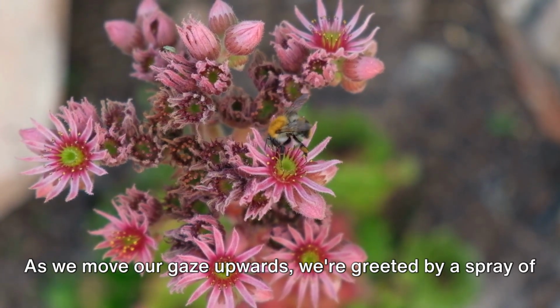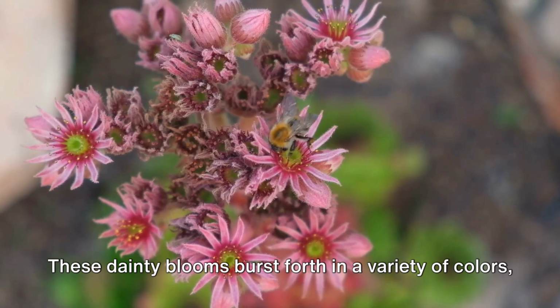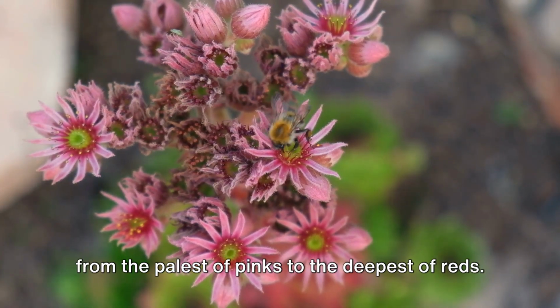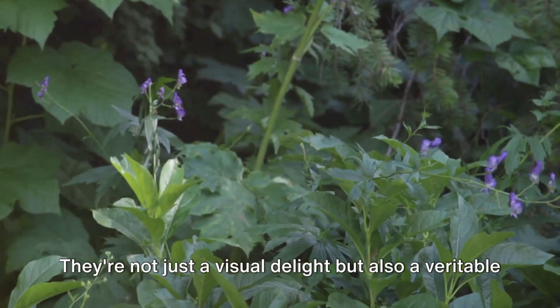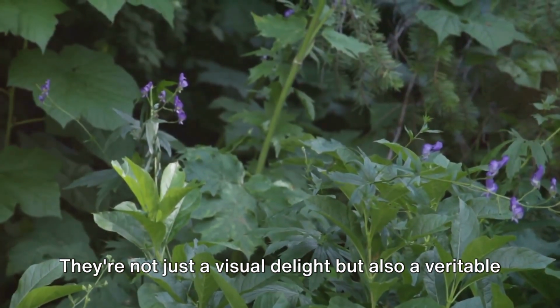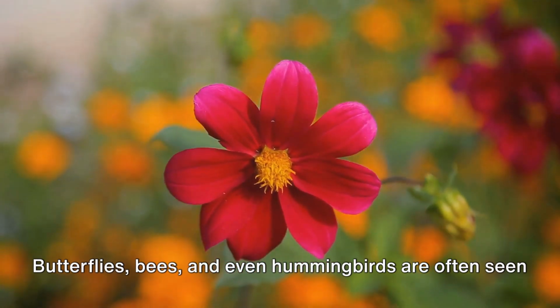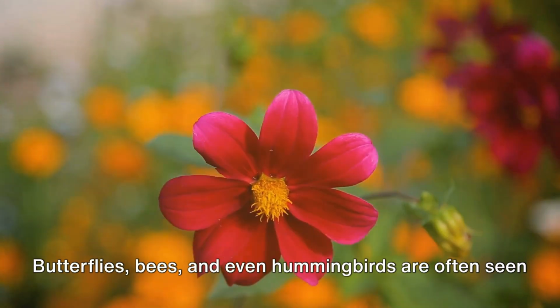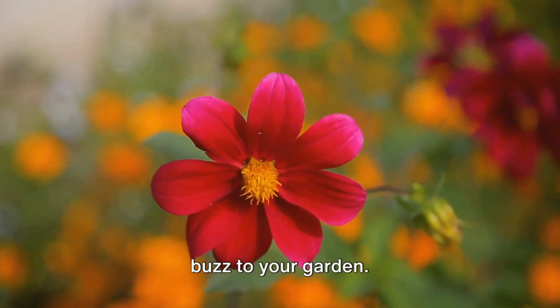As we move our gaze upwards, we're greeted by a spray of star-shaped flowers. These dainty blooms burst forth in a variety of colors, from the palest of pinks to the deepest of reds. They're not just a visual delight, but also a veritable feast for pollinators. Butterflies, bees, and even hummingbirds are often seen flitting about these nectar-rich flowers, adding a lively buzz to your garden.